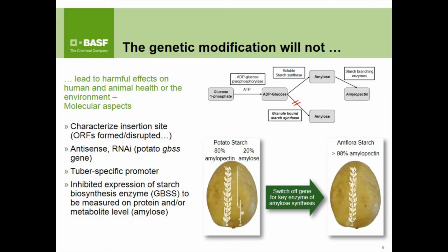We applied an antisense. In the past, it was called antisense. We know now the RNAi approach, in order to switch off the gene that leads to the synthesis of amylose. That's the granule-bound starch synthase, and therefore interrupted the pathway here. And the result was that there's only amylopectin that accumulates here in, for example, the amphora starch.